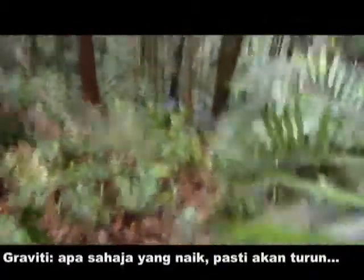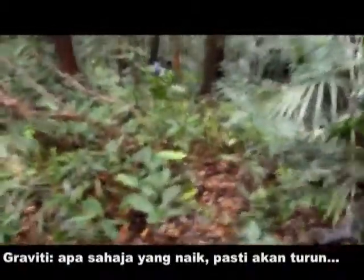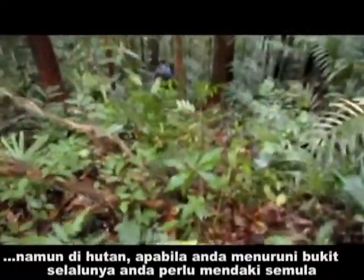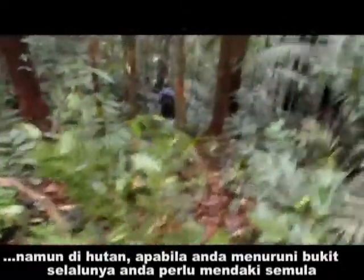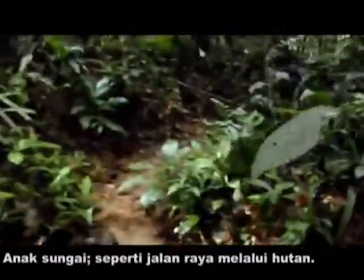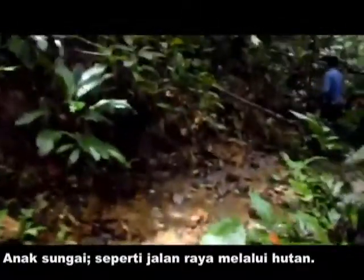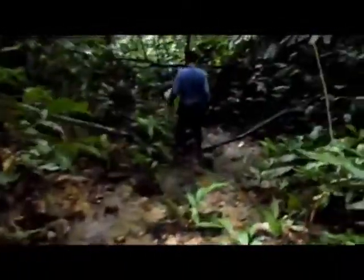The law of gravity says what goes up must come down. In the jungle, when you go down, it usually means that a bit later you're going to have to go up again. Streams are pretty easy going. Some sort of like roads through the jungle.